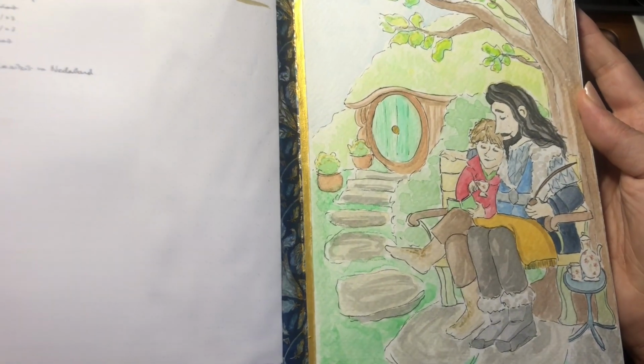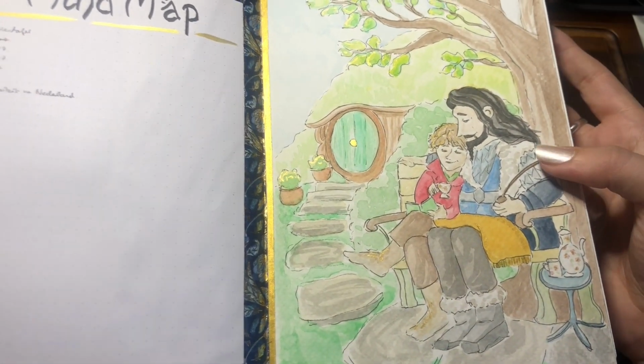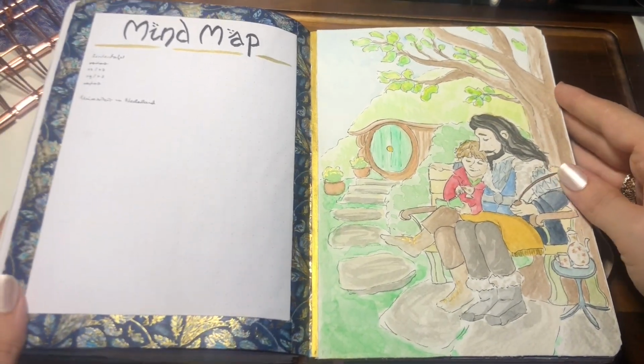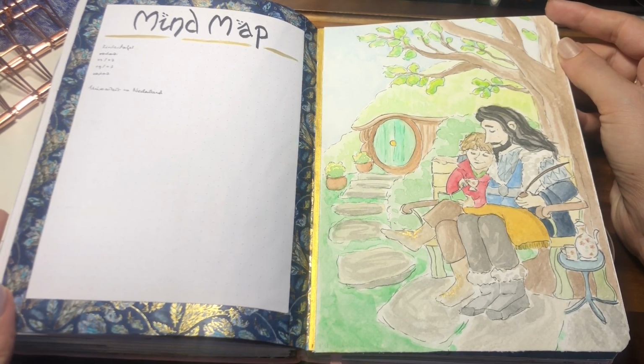But yeah, I don't know. I mean, of course, it's never confirmed or anything, but the actors had such good chemistry that I can definitely see why a lot of people ship them. And I just thought this was a very, very cute image of them. So that's why I put that here. But yeah, that's it for May.